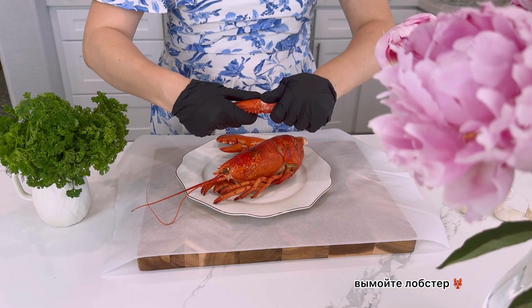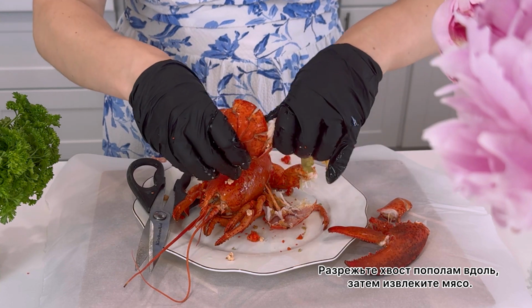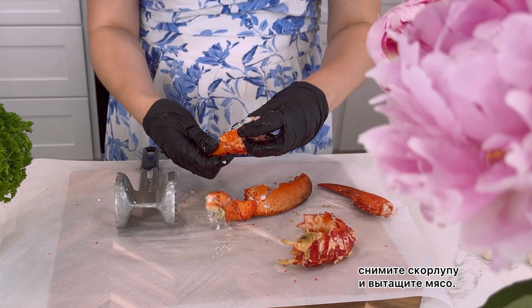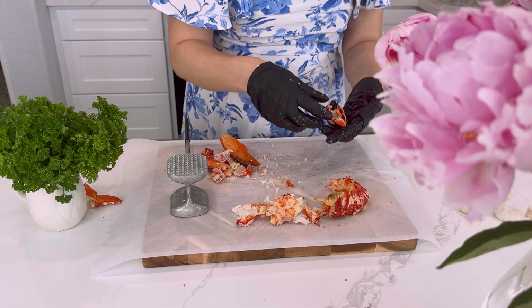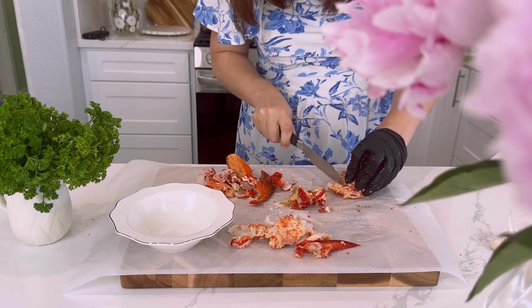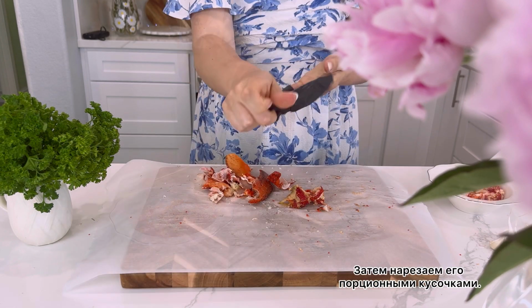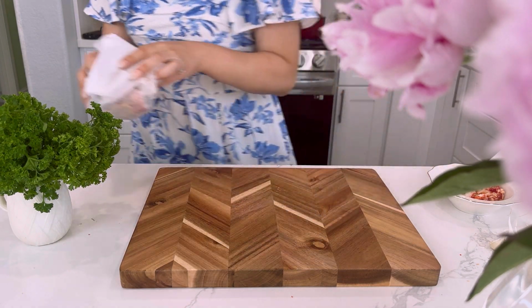Now make sure you wash your lobster before you begin. Cut the tail in half lengthways, then extract the meat. Next, using your cracking tool, remove the shell and pull the meat out. You may need a tiny fork from time to time to scoop out hard-to-reach pieces of meat. Make sure you remove all the bits of shells and transfer the meat chunks into a clean bowl while you clean your surface. Then slice it into bite-sized pieces. You can use the lobster shell and make a seafood stock or simply discard it.